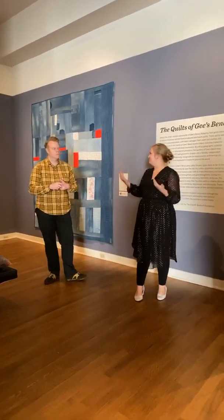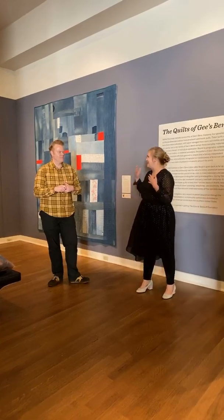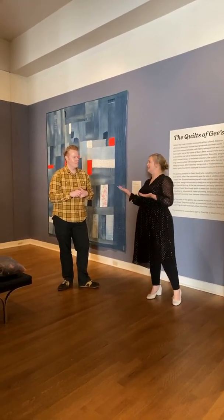But anytime you are taking anything as fragile as a textile and putting it out in public view, there are some concerns for display. So I don't want to put you on the spot and turn it right over to you, but what are the types of things in general that you're thinking of, broad picture, before we jump into any of the specific quilts? Like, what are we thinking of when we put textiles on view in a museum?